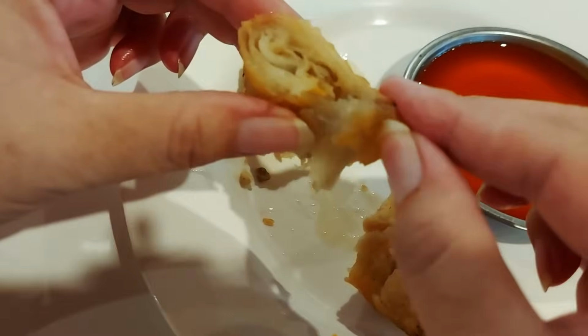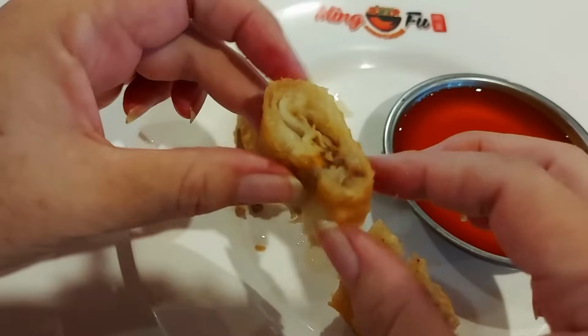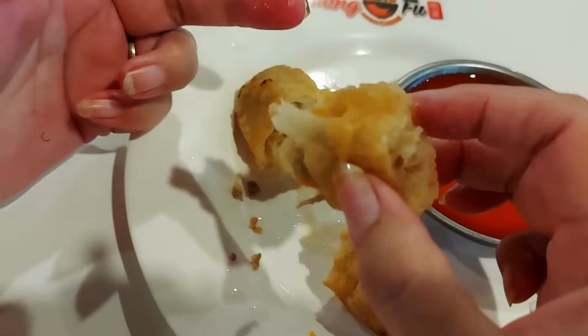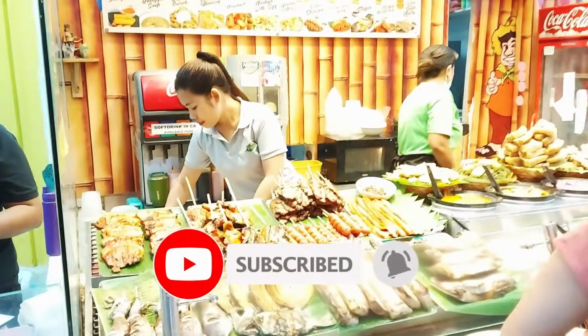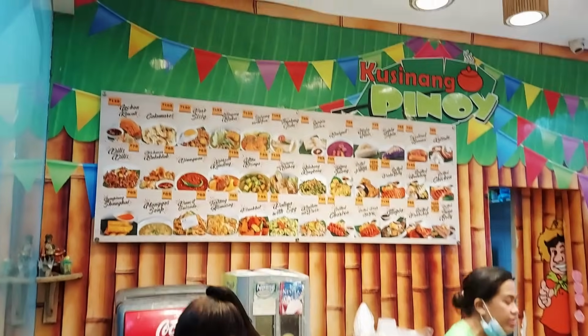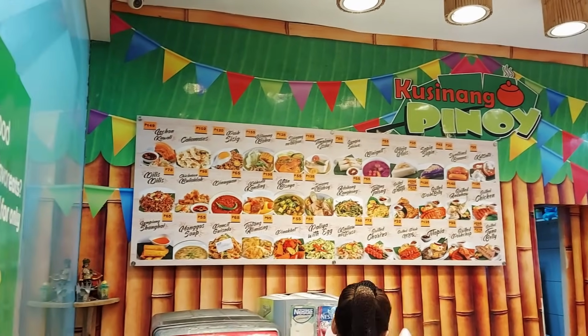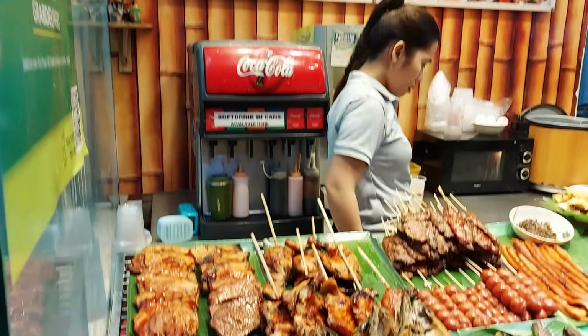Wow, kind of light. Super, super light batter, with that little gooey note in between. It's really nice, and the fillet, these are great. I'd say this is a spring roll, what I know as a spring roll. Here we go. Look at all this awesome stuff. And they actually have prices at the back here. So you can choose your lechon kawali, which I sort of want. But look at all of this stuff that you've got here.